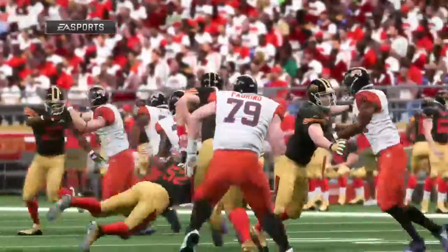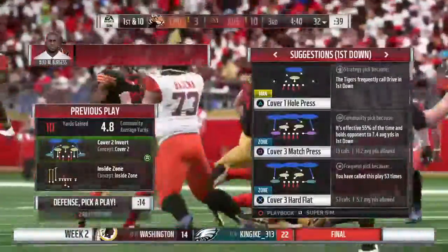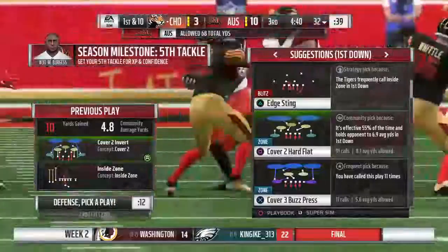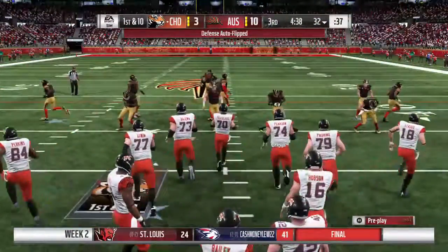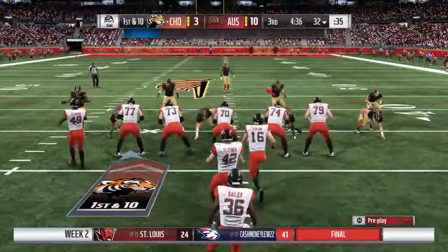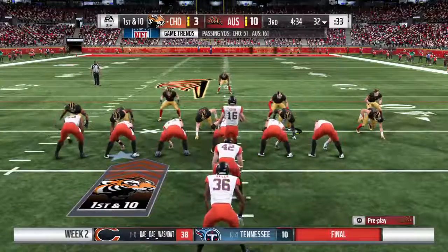It'll be a gain of 10 to start the drive out, and by a few inches, that'll be a first down. Running lanes were at a premium in the first half, but he's able to find some room there, and he's hoping that that's a precursor of a big second half. From the 32 now, here's 1st and 10.